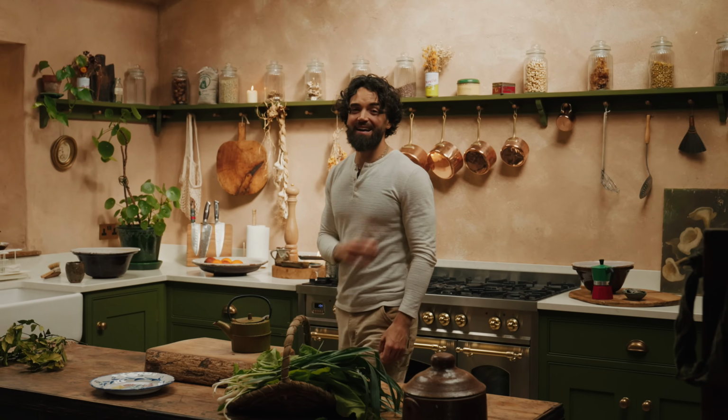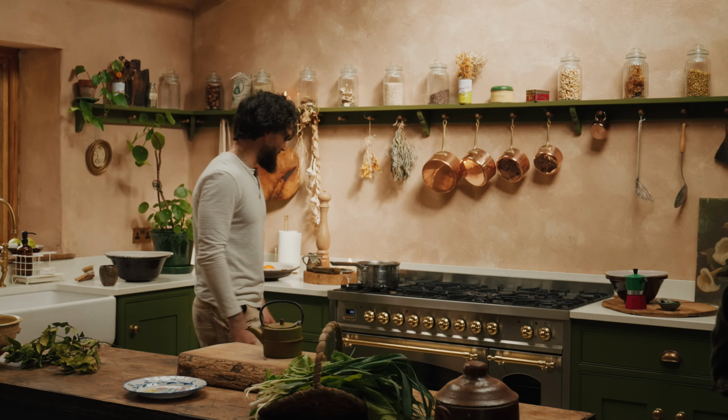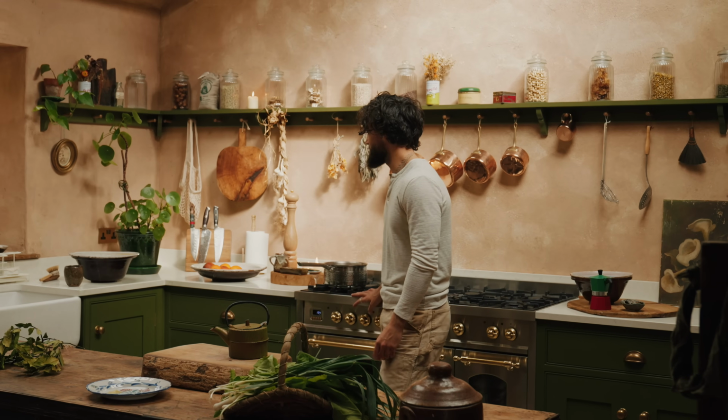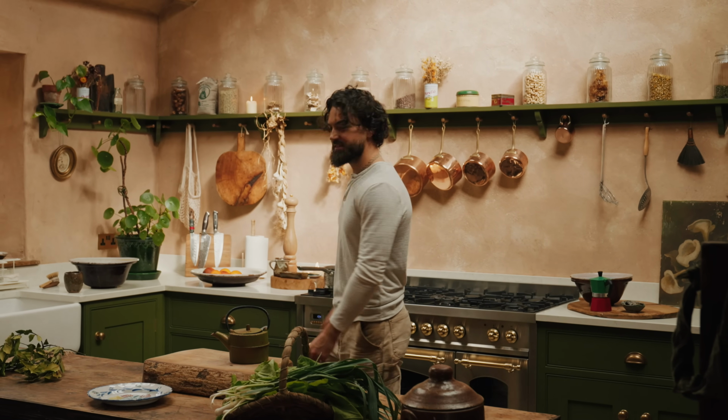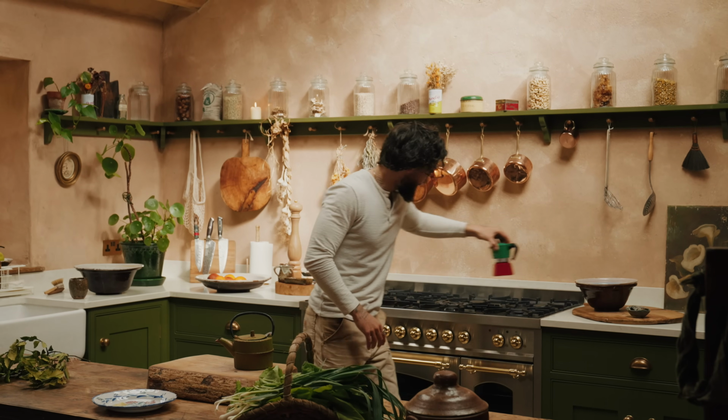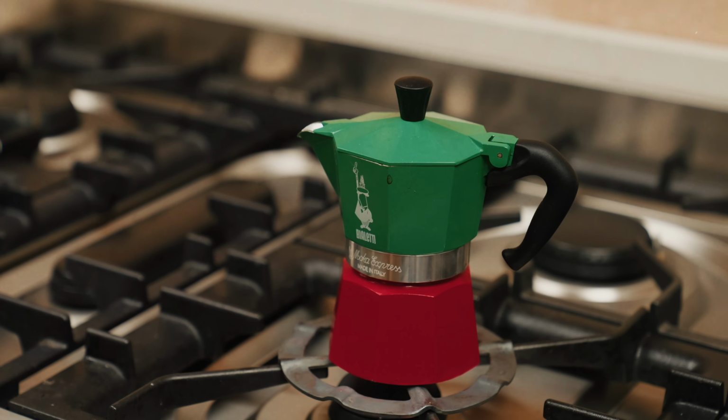So Ilve, thank you so much. That is a work of art and it just completes the kitchen. I'm so over the moon with it. It is just amazing. It's a pleasure to work in here. I get my little coffee pot in the mornings. I put that on there and it's just amazing.